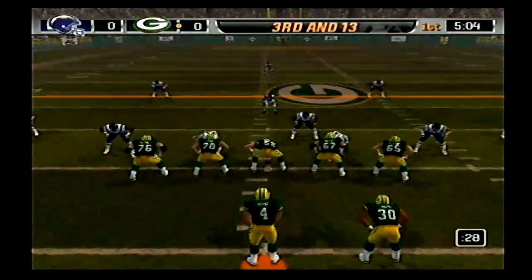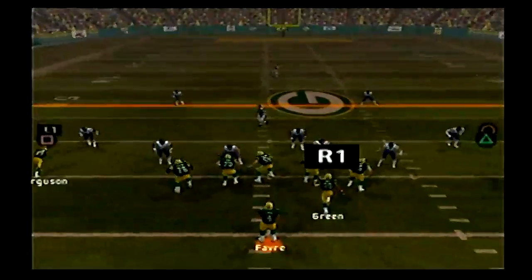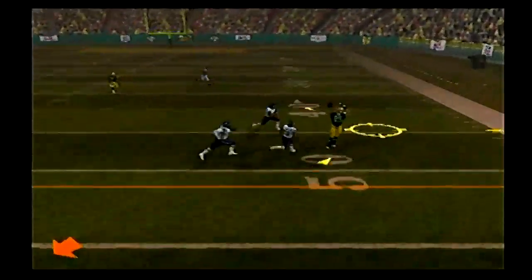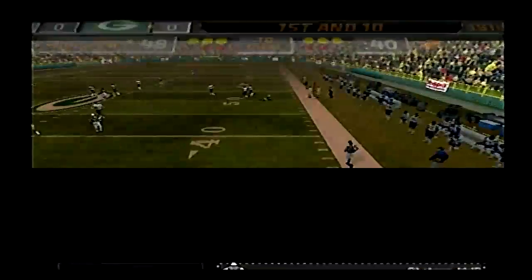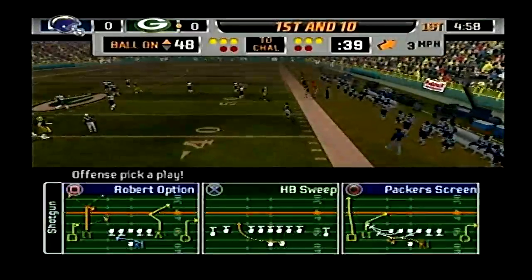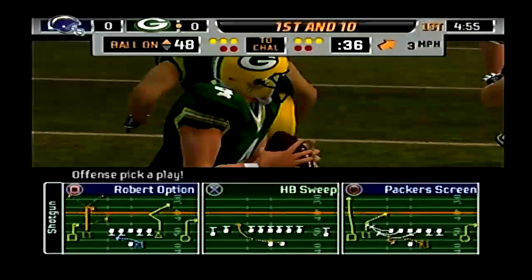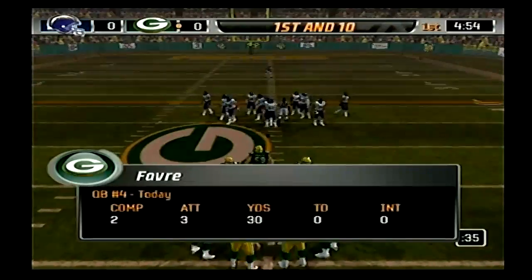Nickelback in this time. Drops back. Gets rid of it. Jammer is there on the stop. Watch it here. This is a great call on third down to keep this drive alive. They were in a tough spot here. This is a heck of a throw and catch to pick up that first down.